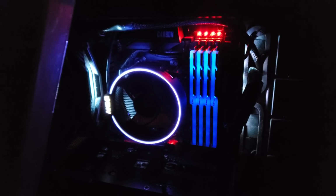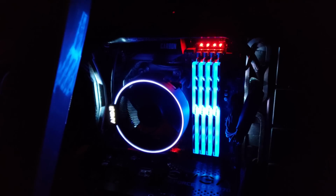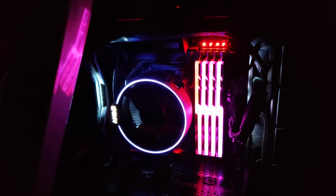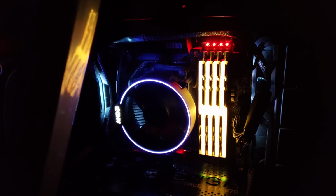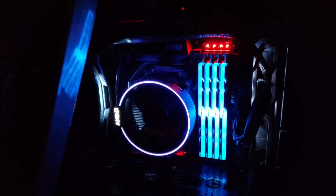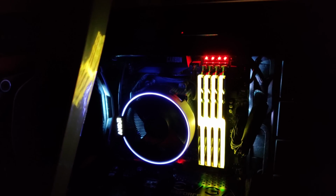Here's another setting. Kind of makes it think of a yo-yo, I guess. And then of course there's just the rainbow setting where it starts to alternate between different colors. And also just a little color cycle as it was set up earlier when we first turned on the computer. Pretty straightforward stuff. Software seems pretty stable.